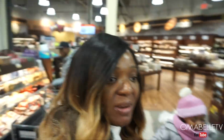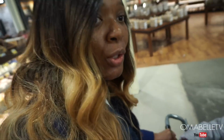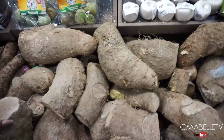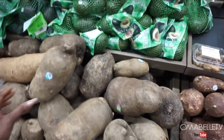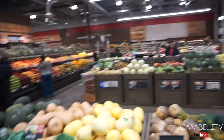Onions. Like, I love this ShopRite, you guys. They have literally everything you can find in Nigeria, from your yam to your corn to okra, like a lot of things. They have yam. This one is the yellow yam, and this one is the white yam. Avocado, a lot.